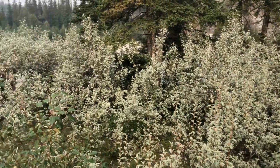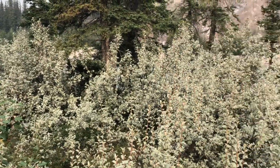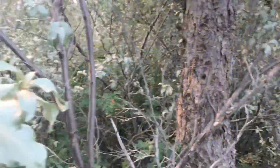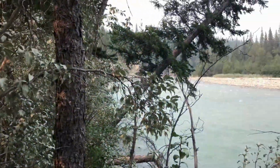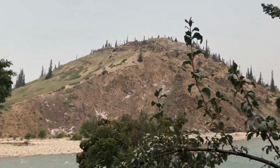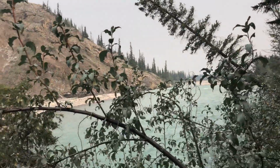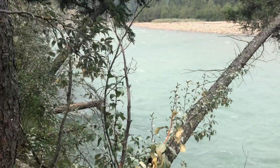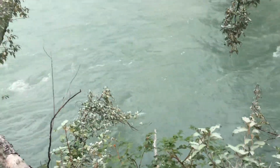I'm going to go check out the river here because it is usually a pretty crazy river to behold. I had problems even getting down to the river. This is such an awesome river. Right here is actually not that magnificent, but usually it is. This river is so damn strong.